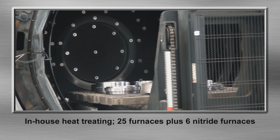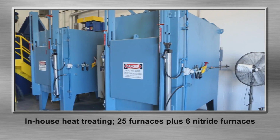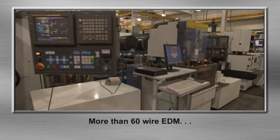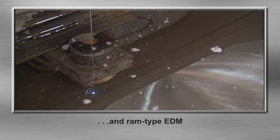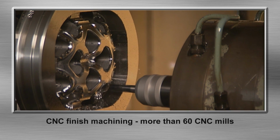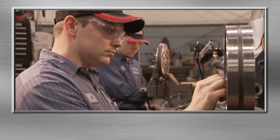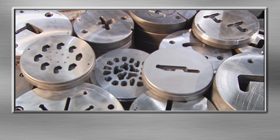In-house heat treating, 25 furnaces, plus 6 nitride furnaces. More than 60 wire EDM and RAM-type EDM. CNC finish machining, more than 60 CNC mills. And polishing every detail to make the best dies possible.